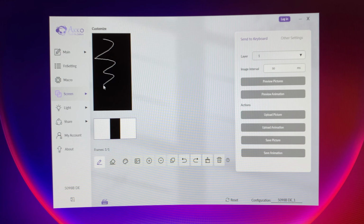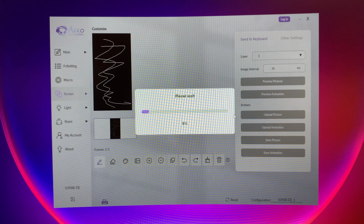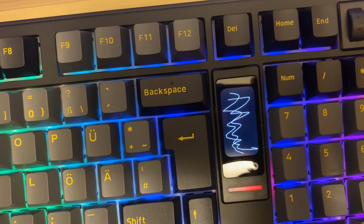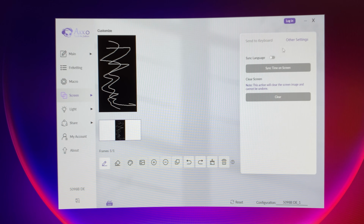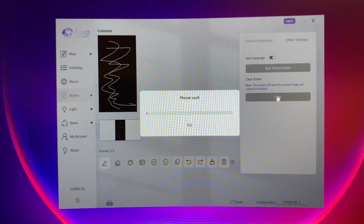Here we first of all can draw any sort of image. Extremely beautiful. We can upload it just like that and check it out. Wow, that's really nice. But more interesting are of course the actions, namely uploading pictures or even animations. And we also have other settings such as the language sync, and we can also sync the time and also clear the screen from this beautiful piece of art right there.